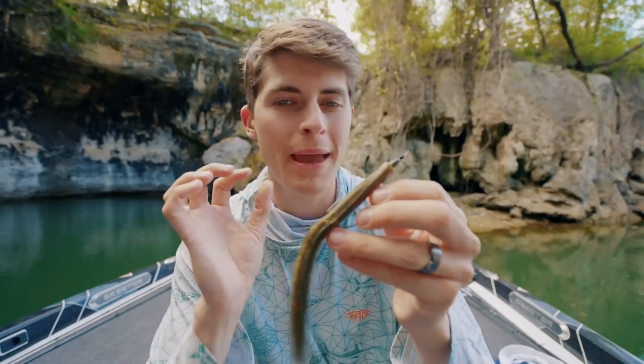The Senko, while being an amazing lure to just cast around to spawn looking areas, white spots, you know, little holes in grass, things like that, it's also, for some odd reason, an amazing lure to flip and cast to a bass to get them to bite on the bed.